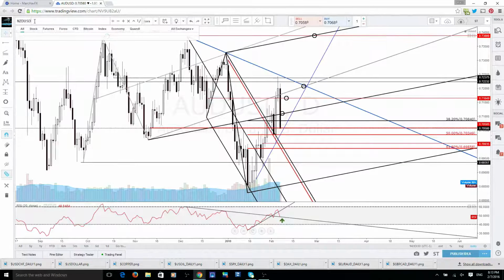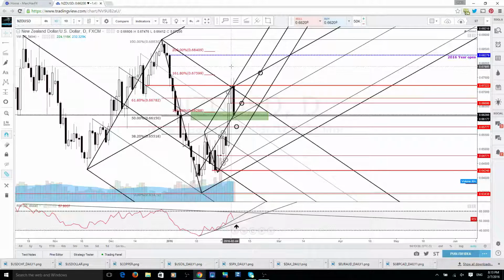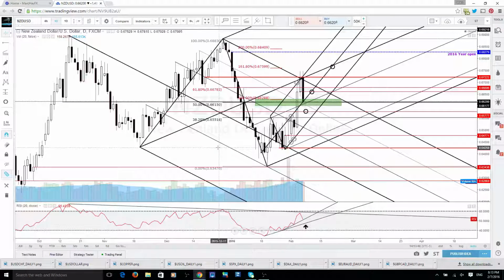Okay, then the Kiwi. Basically the same. I had these pink lines here. I took them off. We could probably go down a little bit more before we go up. We'll see how the open is. But I don't think we can make a determination before Monday, after the US Open, because whatever moves there are on Monday, they've been retraced on Tuesday lately. It's really weird. So as I said, maybe a bit lower but then higher, and still looking for the 161.8 at 67.60. That should still be reached.